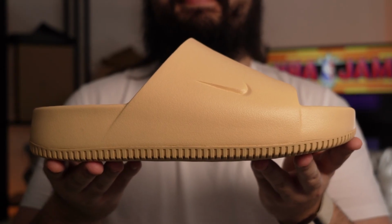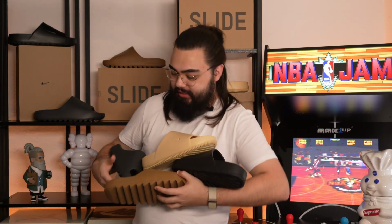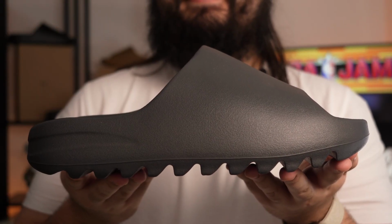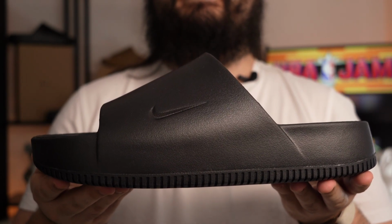Calm slide has a £45 retail price. Availability. I'm gonna drop these, I'm gonna put these down, this is silly. Both are comme ci comme ça. This is purely down to both being not so straightforward to get at their retail price.